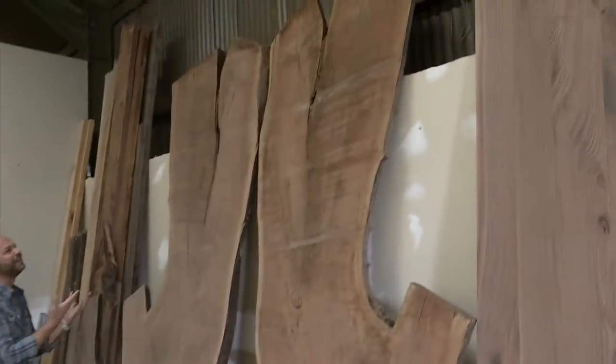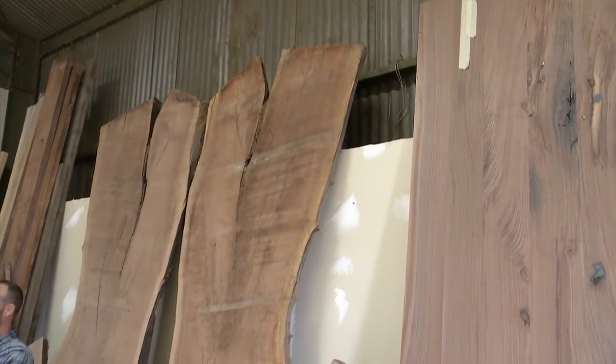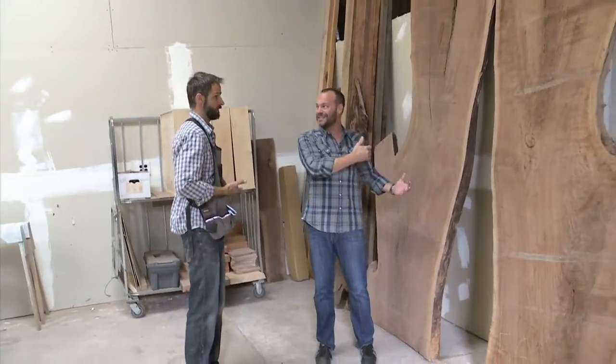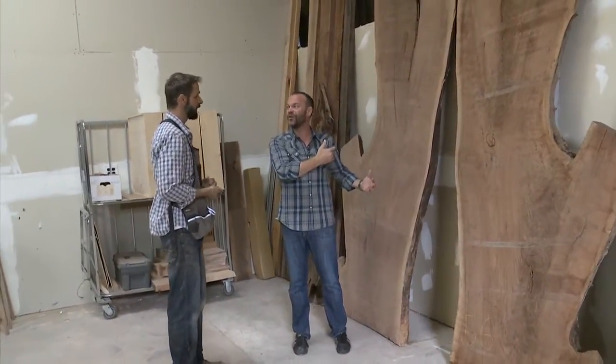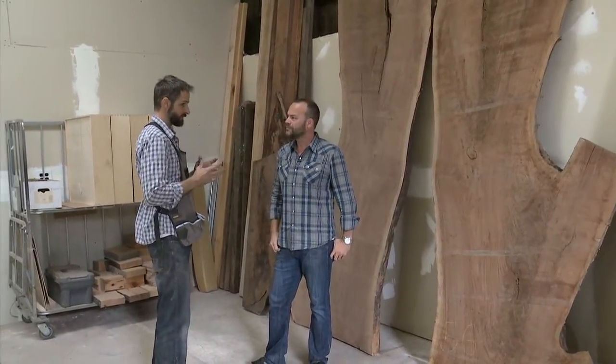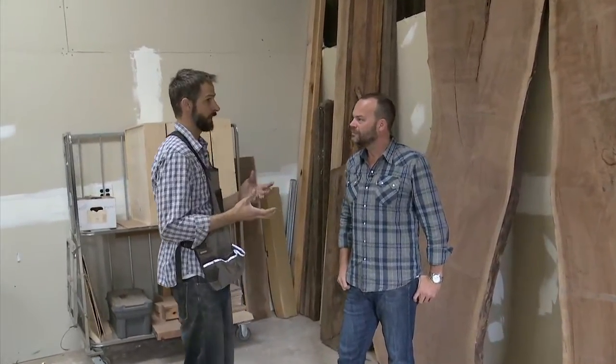When you see something like this, do you already see what you want to do with it? Do you see your furniture and art in the wood? Yeah, I see it in the raw material. So I think that a lot of artists have the ability to visualize something in place before it's created.